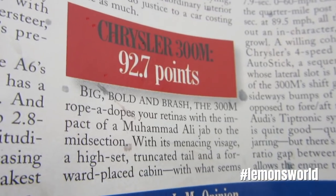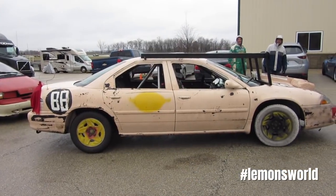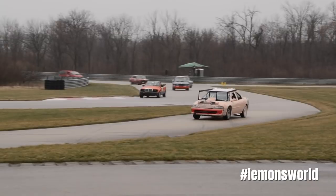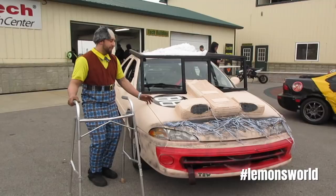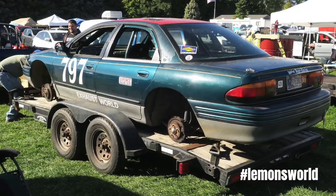Because of that, it's on Phil's list of cars we want to see in Lemons because it's kind of under the radar. It's not as obvious as a Pinto, but it's really an awful car. You never see them anymore. And so Phil says, bring one to Lemons. And hey, we encourage that too, with the disclaimer that if you do, you're probably going to have a lot of pain to deal with.